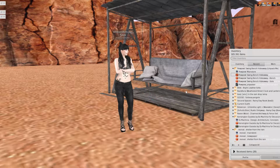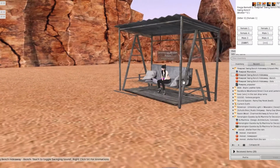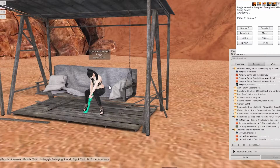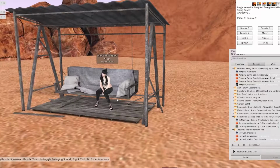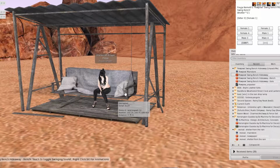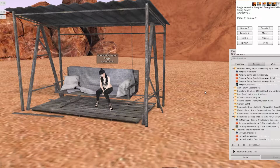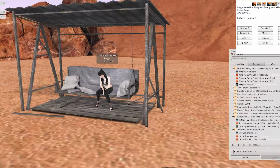Now my mouse decided that it doesn't want to play ball when it comes to actually camming and such, so I will just hop in and sit on it like that, and there we go. Give you a better look at it. So you've got your little sheltered swing in a rustic shelter, some corrugated iron on top of it. Looks like it was something for your little corner of a backyard, a cozy, fairly simple corner to have. And you have a selection of poses across the menu.